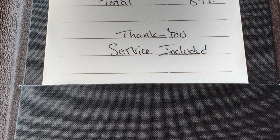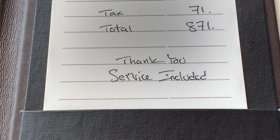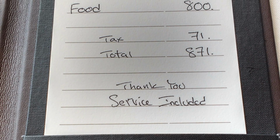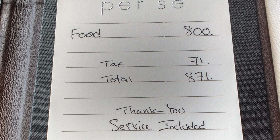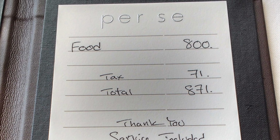After such a wonderful meal, you'd expect a pretty big bill, but overall I would say the bill wasn't so bad. This is our final tally, including all the supplements and tax included. One of the things I want to point out is service is included, so you don't need to leave tip. However, of course, if you have had wonderful servers at Per Se, definitely feel free to give extra tip because they definitely do a wonderful job.